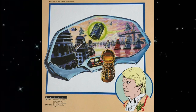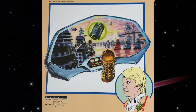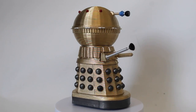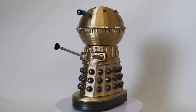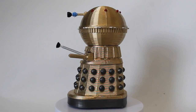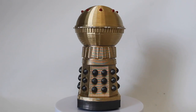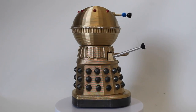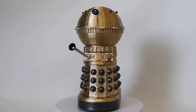So if I ever did that, I'd probably go and do that version of him in his proper full gold livery. But as I said, I wanted this to be a Davros one, so I wanted to make him slightly different. So I've actually taken inspiration from the Day Supreme Dalek, because again, I wanted it to stand out, to be a little bit different to the other Emperors, and to evoke a Davros-ish look. Got there in the end.